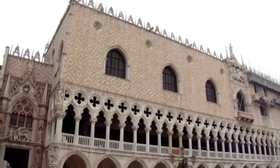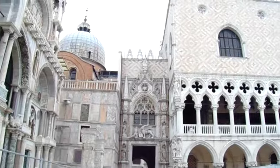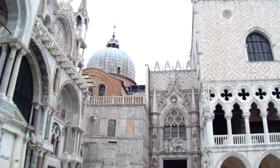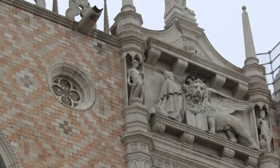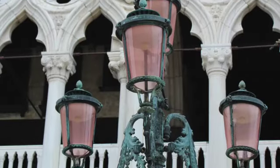Also in Piazza San Marco is the Doge Palace. This is the residence of the rulers of Venice for centuries. The palace itself was currently under renovations, and so we didn't get many good pictures of it, but you can see from these few that it's also very ornate and it has interesting tile work.